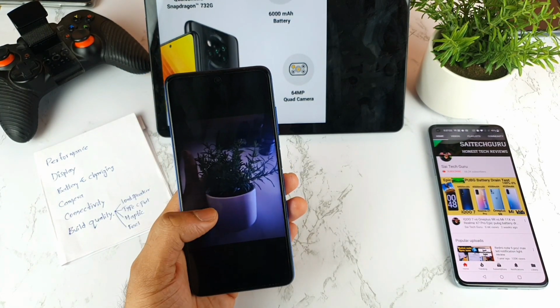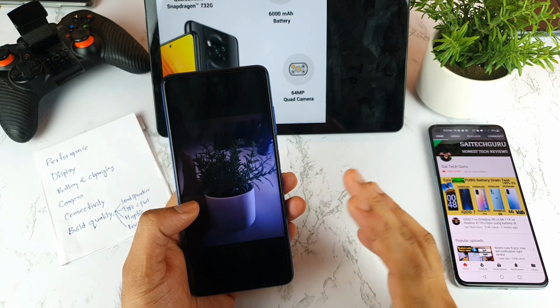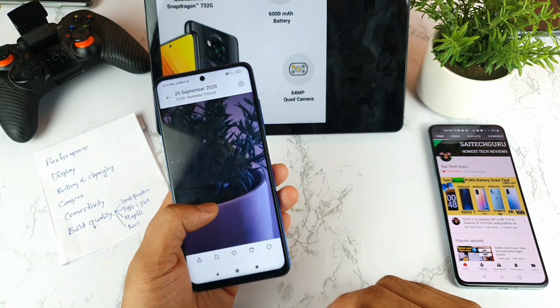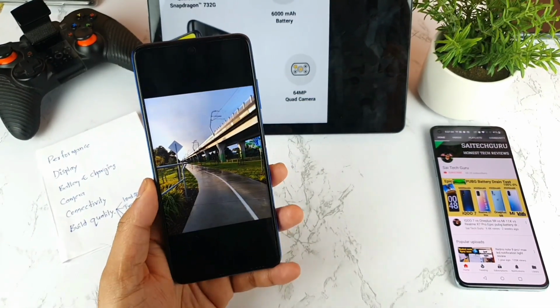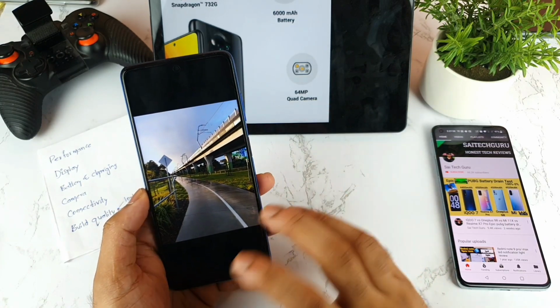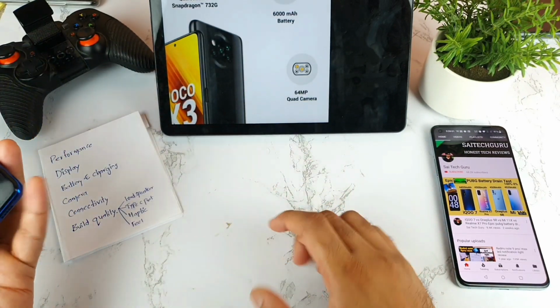Night mode shots are not that great, but they are kind of decent shots which I can get in this phone in terms of night mode. That is what I can give in terms of the conclusion. So friends, for this price, I would say it's definitely really good and decent with the camera, so no issues in terms of the camera at all in the POCO X3 device.